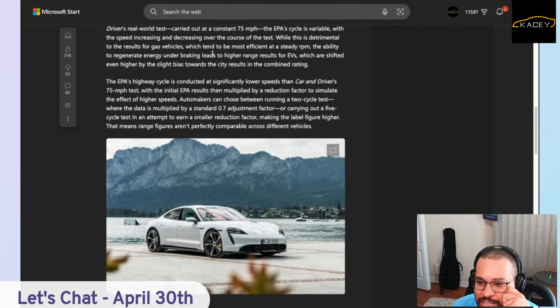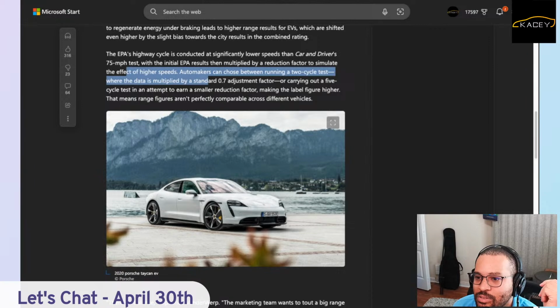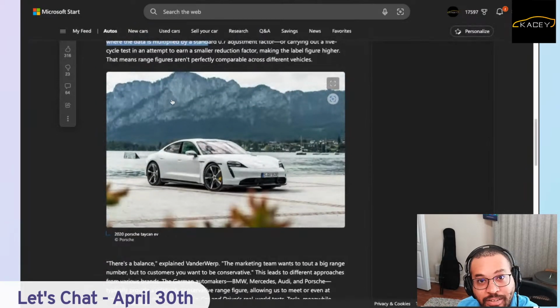Anyway, the EPA cycle is variable, with the speed increasing and decreasing over the course of the test. While this is detrimental to vehicles that run on gas, they tend to be more efficient at steady RPMs. Yeah. The ability to regenerate energy under braking leads to higher range results. Yes, but also no, because EVs also do better at steady state than they do at up and down, up and down. They just lose less on the down. EPA's highway cycle is conducted at significantly lower speeds than theirs. Yes, 75 versus 55. A reduction factor to simulate the effect of higher speeds. Automakers can choose between running a 2-cycle test where data is multiplied by standard points. Right there, standardized. They were complaining about standardized. It's standardized. Multiplied by a standard 0.7 adjustment factor, or carrying out a 5-cycle test in an attempt to earn a smaller reduction factor, making the label figure higher. That means the range figures aren't perfectly comparable across different vehicles, but they're still done using a method that you can know is up to a standard.